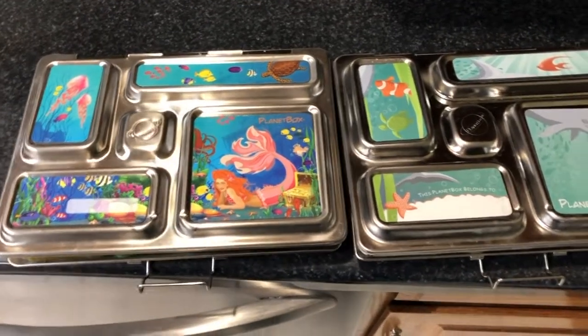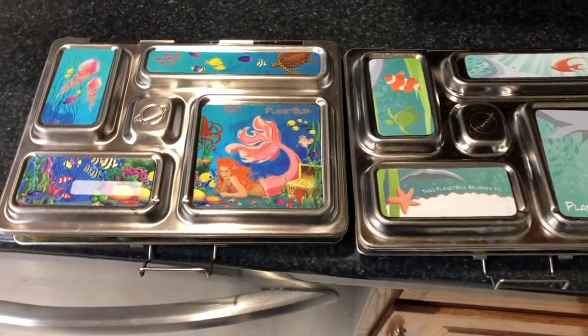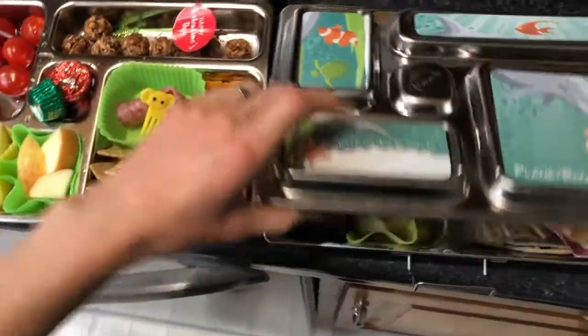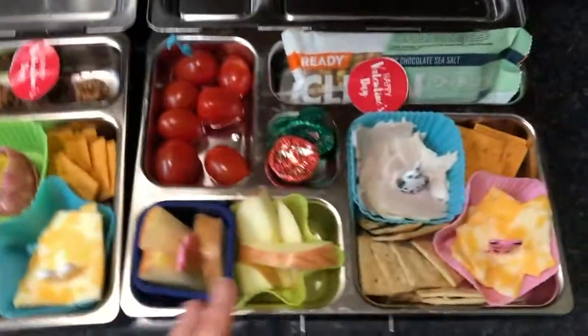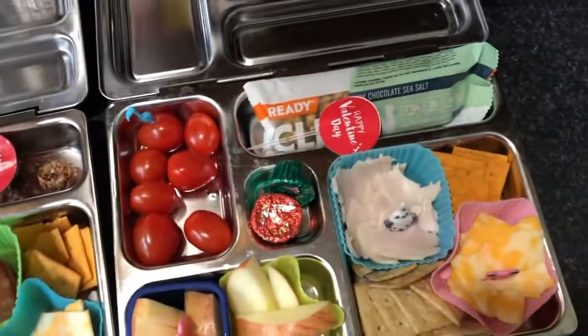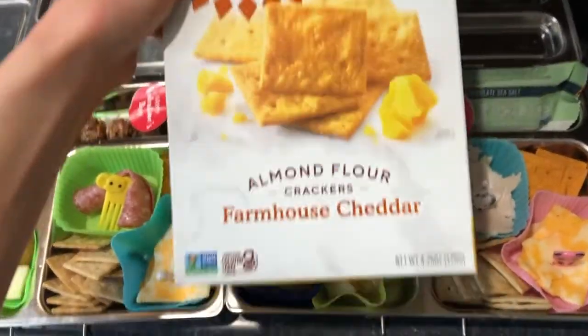This is Wednesday's lunch. This is my 5-year-old, my 8-year-old. My 8-year-old made this lunch all by herself for everybody, so let's see what she did. So Wednesday is snacky lunch, one of my kids' favorite. So here we have a mix of the almond milk, cheese, and regular crackers. I get these at Costco, really great price.